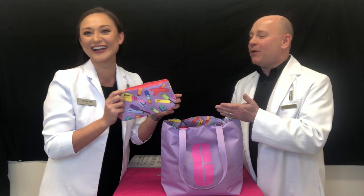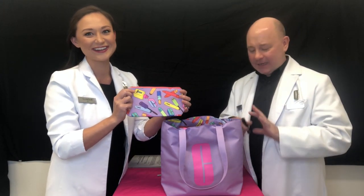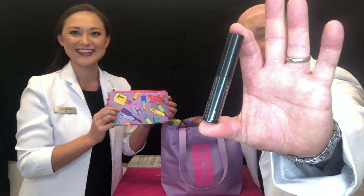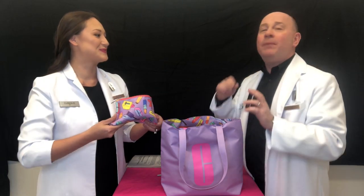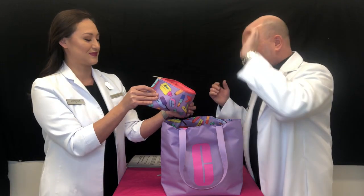Yeah, because there's only one thing wrong with the bag. It's empty right now. So the first product that you're going to get is our number one selling mascara at Clinique, which is our High Impact Mascara. This is a great travel size that you can take with you on all those vacations you have coming up in the summertime, but every woman needs an extra mascara, so it's totally portable. All right, so that goes in the bag.